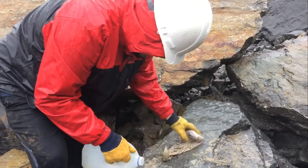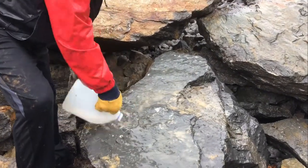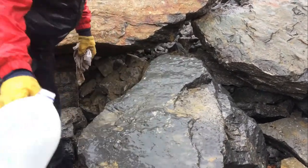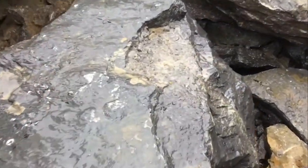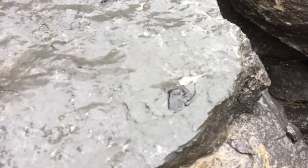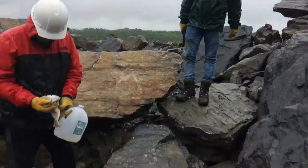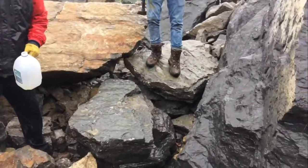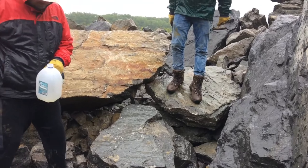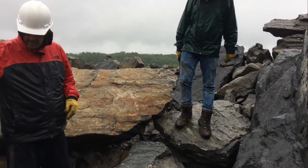Oh, wow. See, a lot more dark there. Some black parts there that could be more shell. Now we gotta get them out. So good luck. If you can get that top layer that looks like it might pop off, that's what we want. Then you can probably get them all.